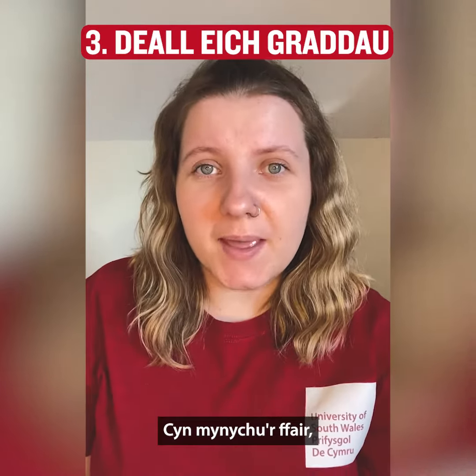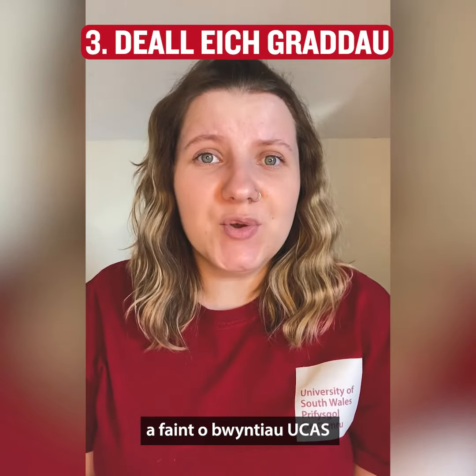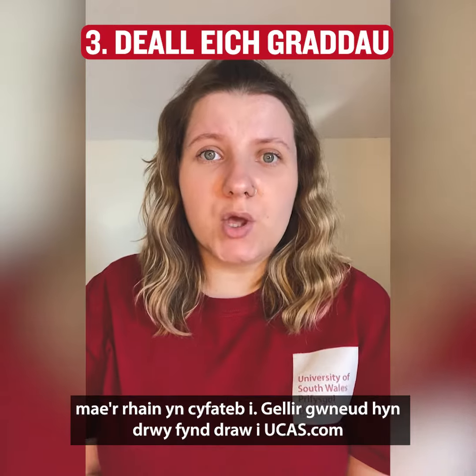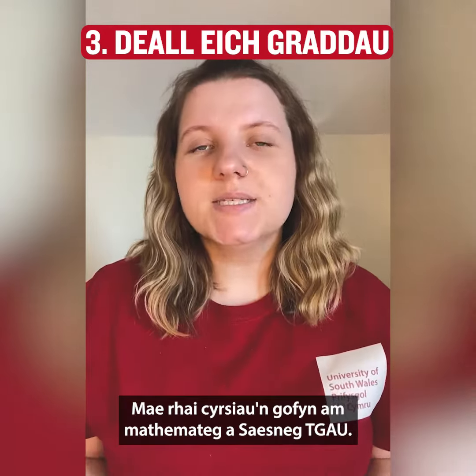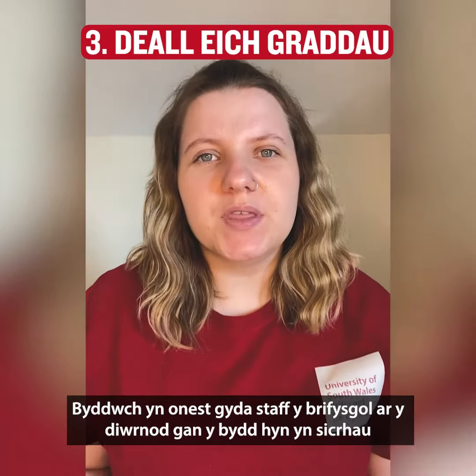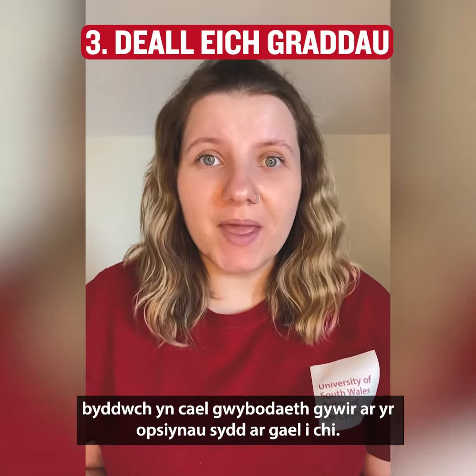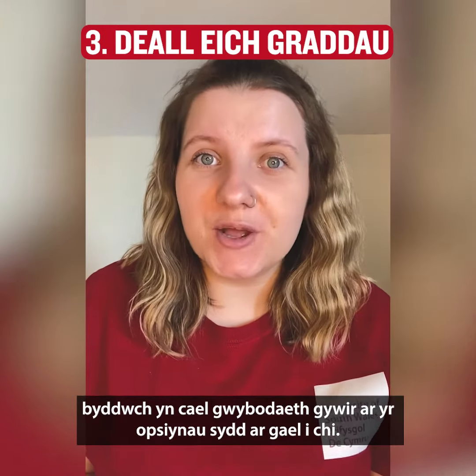Before attending the Fair, make sure you speak to a teacher and find out your predicted grades and how many UCAS points they are worth. This can be done by going over to ucas.com. Some courses require Maths and English GCSE. Be honest with the university staff on the day, as this will ensure you'll get accurate information on the options which are available to you.